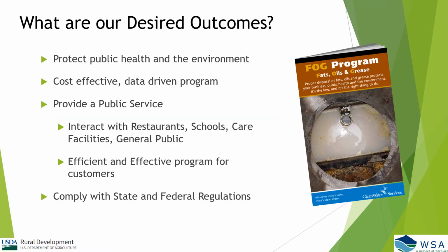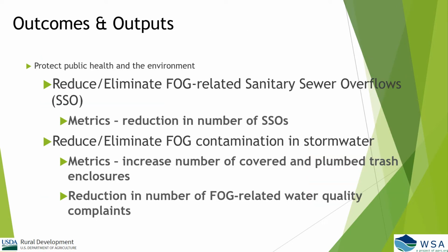So what are our desired outcomes? We want to protect public health and the environment. We want a cost-effective, data-driven program. We want to provide a public service that interacts with restaurants, schools, care and correctional facilities, as well as the general public. We want to be effective and efficient for our stakeholders and, of course, comply with state and federal regulations. Let's look at this one step at a time.